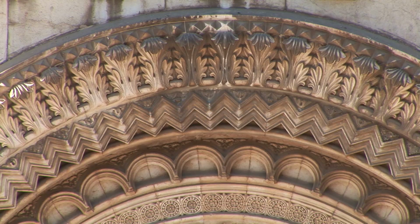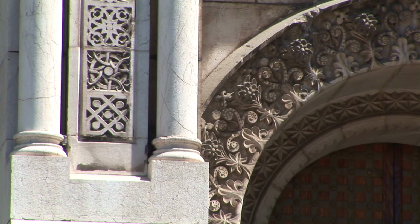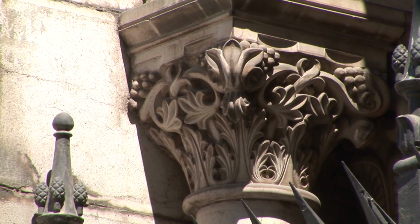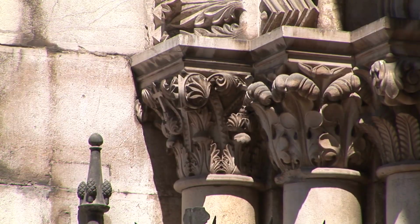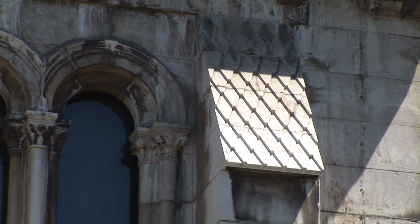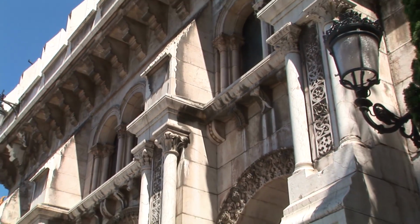The crypt was opened for worship in 1911, but the construction was halted until after the Civil War, when architects Fernando Chueca Goita and Carlos Sidro were placed in charge of the project. The crypt is built in a neo-Romanesque style and is home to a 16th century picture of the Virgin de la Almudena.